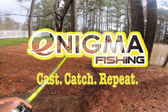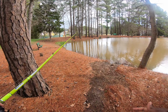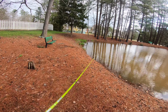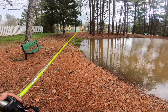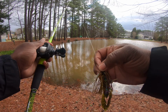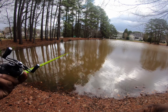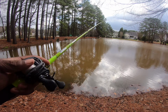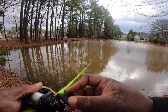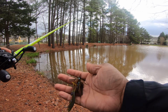All right, guys. So with conditions like this, I don't really have the right setup with me right now. My daughter is actually out of school today. Really high winds, really severe storms moved throughout the night. So I really don't have the setup that I would love to throw in here right now. So I'm actually just gonna work with my 7'6" on the loose Super Duty right here, and I'm just gonna be flipping a little jig back and forth. I'll let you guys see the color on this particular jig that we'll be working with today.